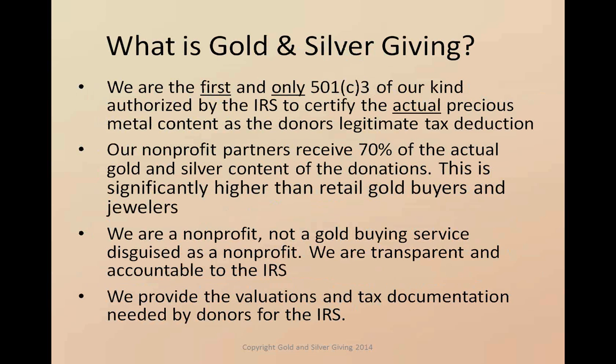We're the first 501c3 of our kind that the IRS has certified that the actual precious metal content can be the legitimate tax deduction. Now, in the past, you had to be a security, something that was a non-cash item, like a stock certificate. In the 18 months before we got this tax deduction and our charity status, we worked with the IRS to explain that as a commodity, similar to commodities on the markets, there is a daily price, there is a content amount, meaning a certain amount of troy ounces or whatever that precious metal is, and if you multiply the two, that should be the legitimate tax deduction for the individual.